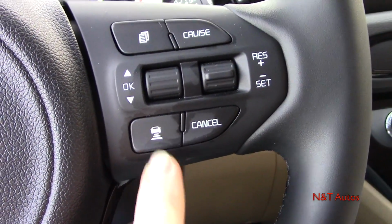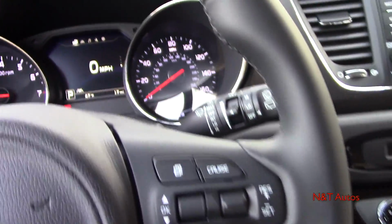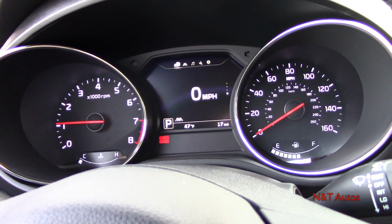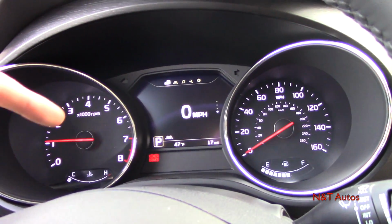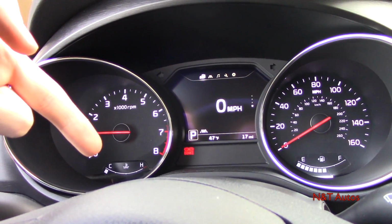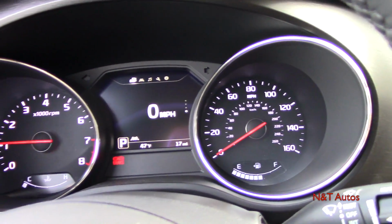You could set your distance between the car in front of you using that button right there. And as far as our gauges, they're pretty nice. They have the nice white lettering. The RPM gauge is nice and big. Then you also have your temperature gauge right down there. Speedometer's over there with the fuel gauge too.